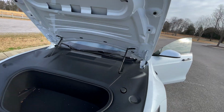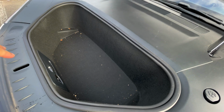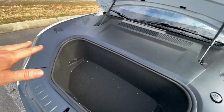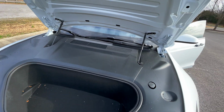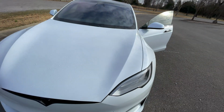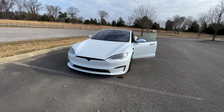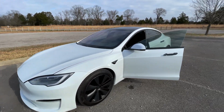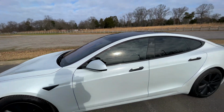We pop this open. Fair amount of room. You can see there's a little bit of debris in there. A fair amount of room, and from what I understand, these are sealed, but I wouldn't call them sealed completely tight. So I wouldn't be putting a bunch of valuables in the front. I'd definitely be putting them in the back. That is me personally. I'm gonna go ahead and shut this door. So yeah, it's kind of interesting.